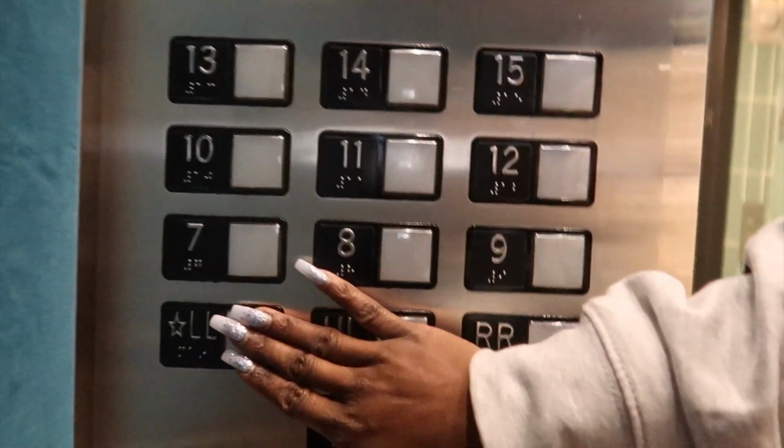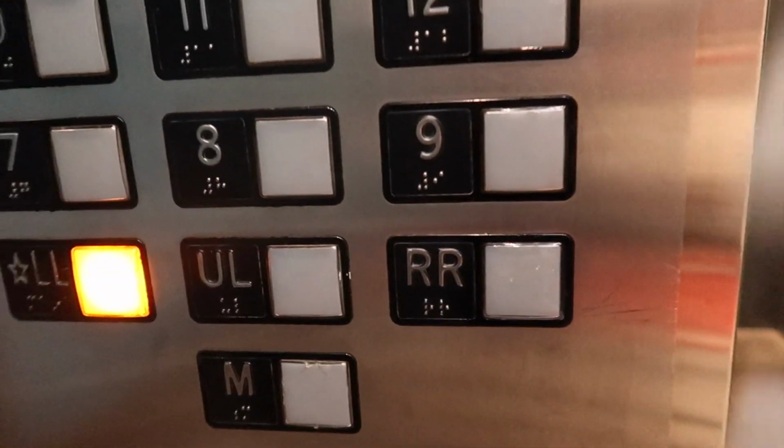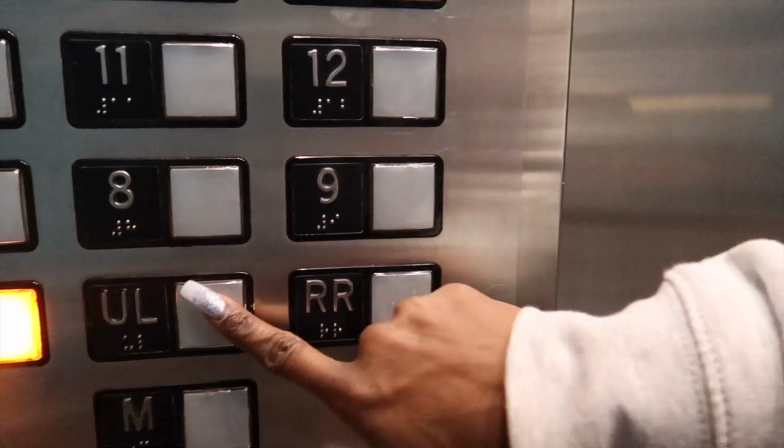There's literally so much to see in this freaking building, and the fact that, like I said, they're always renovating, they're always doing something, it's pretty cool to me. I never think there's a dull moment here at this apartment. So we're about to go to the lower level. I don't really know. Oh, there is something here too.